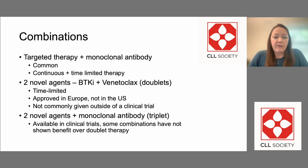And then you have the 2 novel agents. So now you're going to take your BTK inhibitor, your venetoclax, and you're going to add a monoclonal antibody. Now you have 3 things going for you. We call this triplet therapy. This is only available in clinical trials right now. And thus far, there hasn't been enough evidence to say that there's any benefit of triplets over doublets. And so, until there's proof of extended progression-free survival or overall survival in CLL patients, this is not going to be recommended.